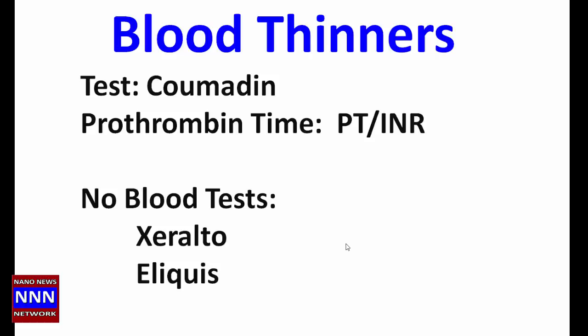We also give blood thinners such as coumadin to prevent blood clots in the lungs, or to prevent blood clots in the heart chambers that can cause stroke. For coumadin, we have a blood clot measuring test known as the prothrombin time. That is, the blood from a patient is taken and it is made to clot, and the amount of time taken by the blood to clot is measured against a normal blood sample, which is already standardized.